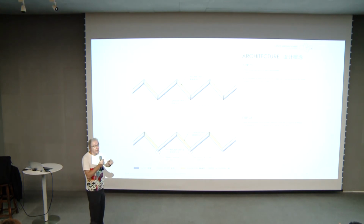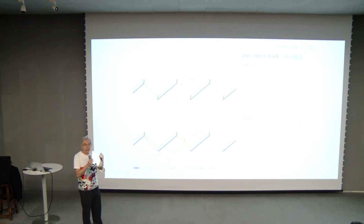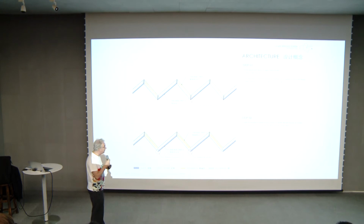But already, when you have a zigzag facade, you know that you have 40% more facade budget because you have 40% more surface. So we knew from the beginning that it will be a facade that will be a little expensive just because you have more facade than usual.